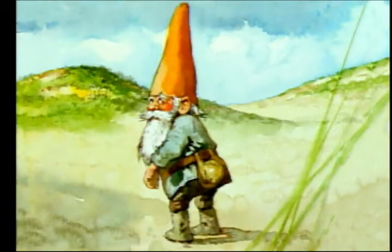The dune gnome is somewhat larger than the woodland gnome. He isn't very fond of humans. He likes to settle in a pine tree or an old rabbit hole. His clothing is rather drab.